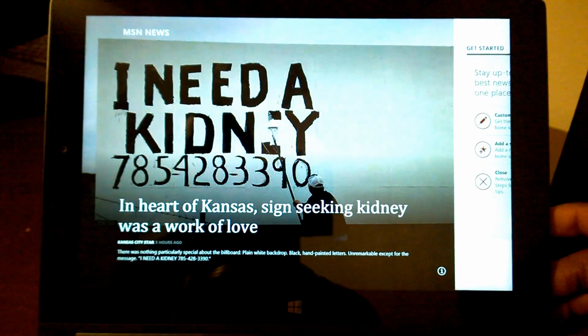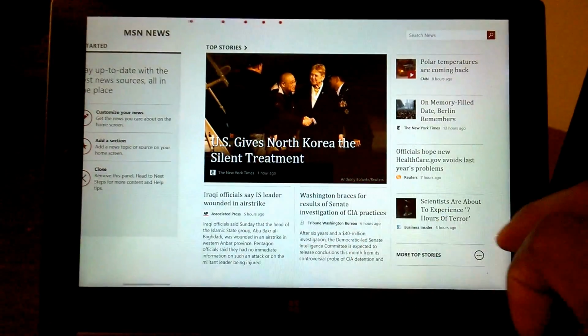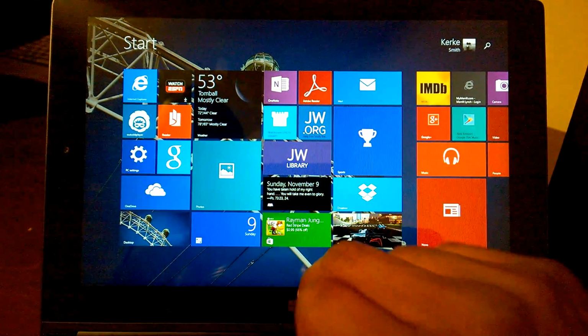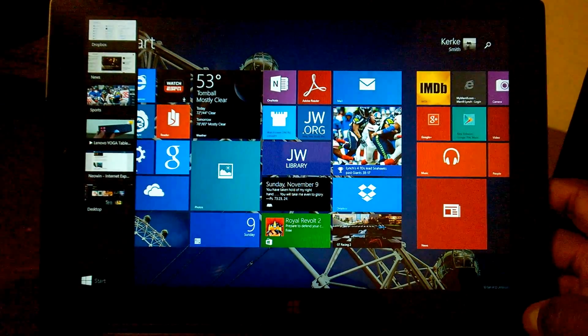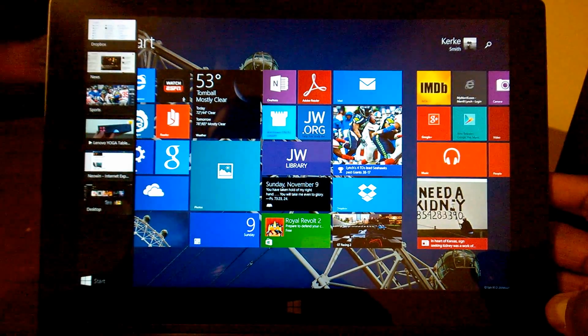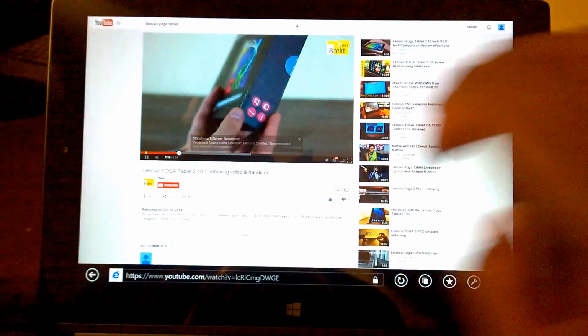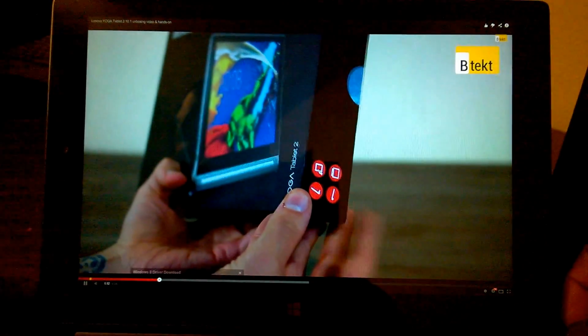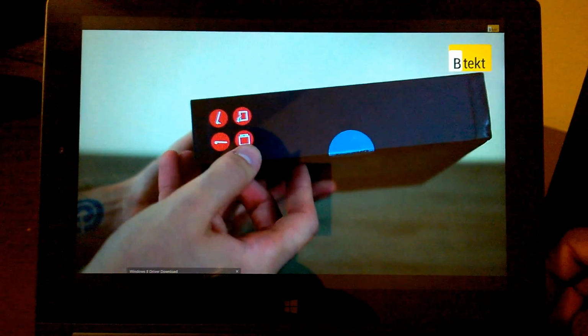Alright, let's see, maybe a little bit of a delay in opening it up because of what's going on. Okay, it's loading up. Let me open up, let's say, Dropbox in the background. Okay, so now I think we've got a pretty full menu of things open, right? Let's see if anything happens to the video. Nope. Still runs really, really well.